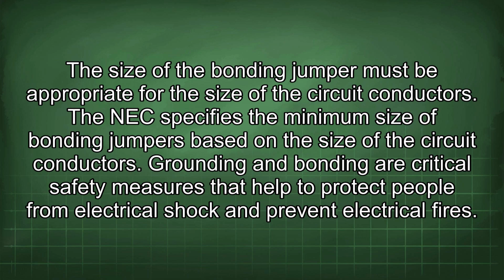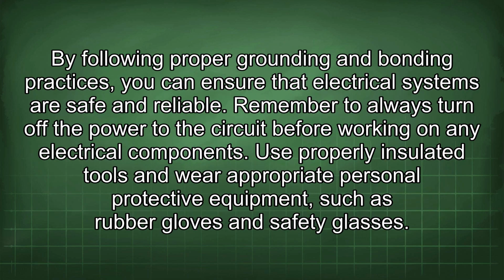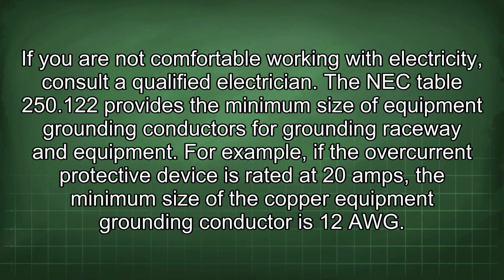Grounding and bonding are critical safety measures that help to protect people from electrical shock and prevent electrical fires. By following proper grounding and bonding practices, you can ensure that electrical systems are safe and reliable. Remember to always turn off the power to the circuit before working on any electrical components. Use properly insulated tools and wear appropriate personal protective equipment such as rubber gloves and safety glasses. If you are not comfortable working with electricity, consult a qualified electrician.